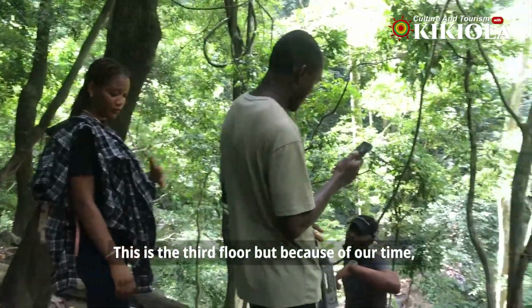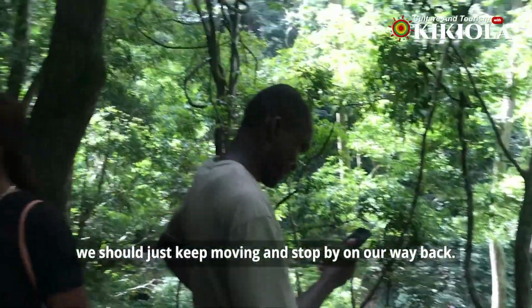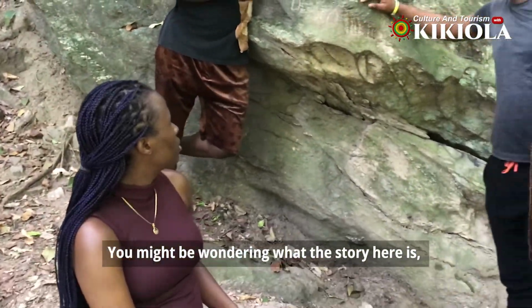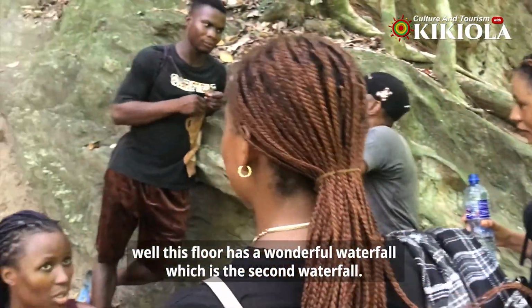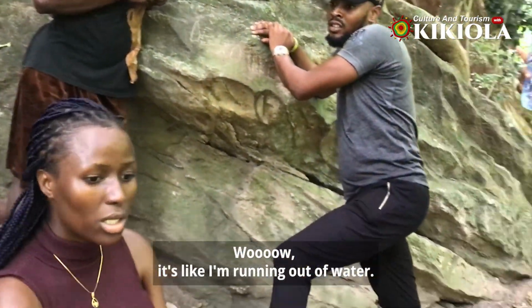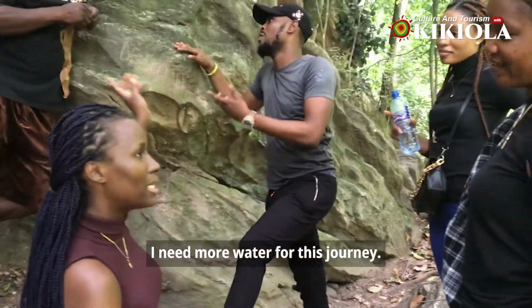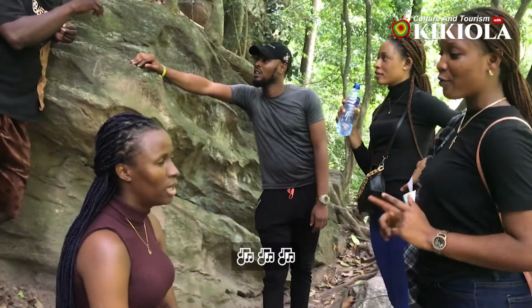This is the 3rd floor, but because of our time, we should just keep moving and stop by on our way back. You might be wondering what the story here is. Well, this floor has a wonderful waterfall, which is the 2nd waterfall. Wow, it's like I'm running out of water. I need more water for this journey and can't go back to start all over.